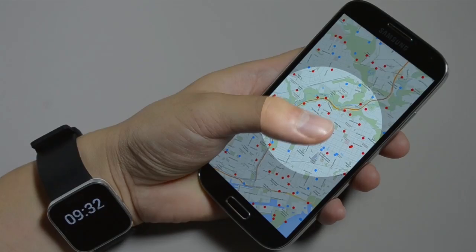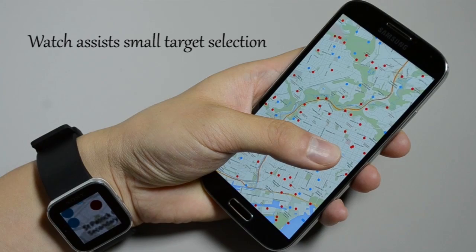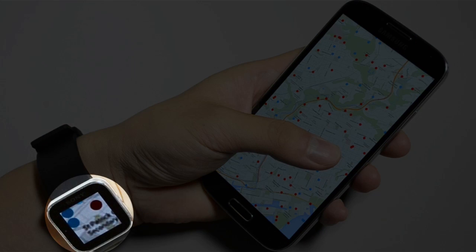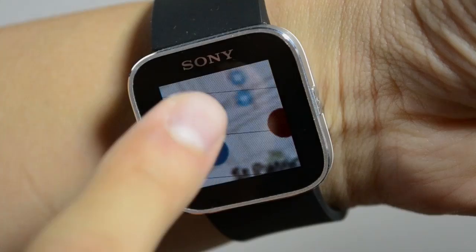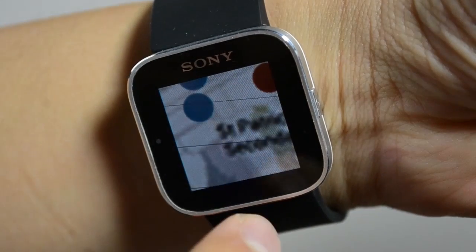Larry can also use the watch to select among cluttered location markers. He holds down an area of interest, which is then zoomed in and shown on the watch. He can select a target on the watch, or swipe to pan the zoomed in area.